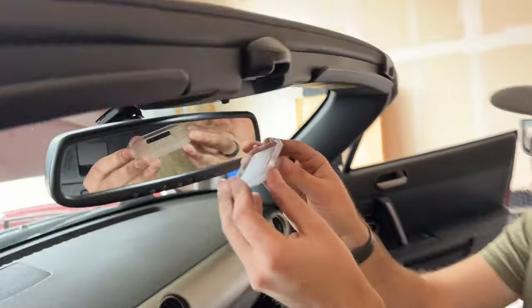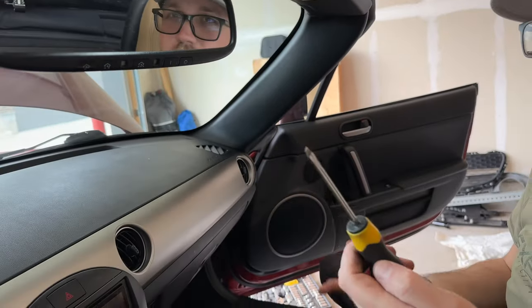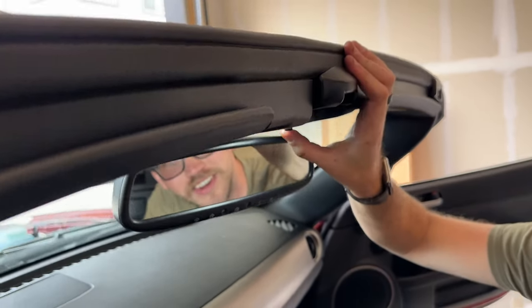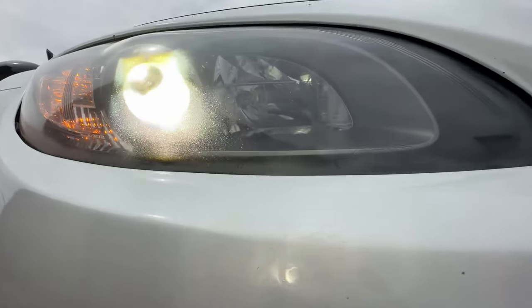And this just pops back in. Super easy. The way to pop it out is a thin flathead, honestly, or a trim removal tool. That's the official way you should do it, but this works fine. So there you go, off, on. Door, auto, yeah.